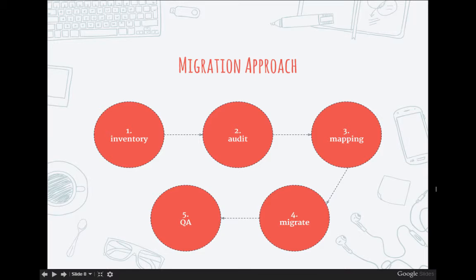Especially at the higher levels. They'll step in and actually talk to their teams if you say, we're going to blow the launch deadline. Then they'll care.